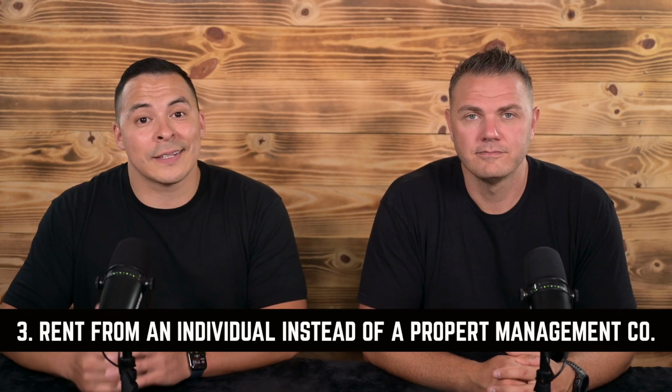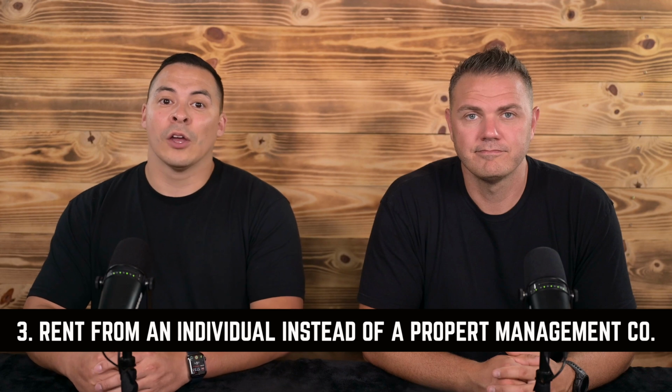The third option is renting from an individual instead of a property management company or an apartment complex. Sometimes people are going to be more willing to work with you because they can follow their own set of rules instead of having to follow the rules that are made by the company. They can also negotiate on the rent costs since they're the ones that set them. I've done this before in the past with previous tenants of my own.